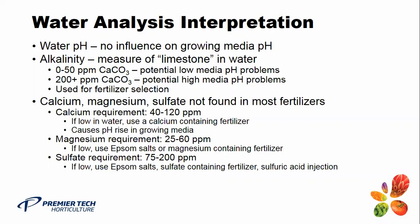So what kind of alkalinity do you want in your water? Ideally, for most greenhouse crops, you want to have it between 80 and 150 parts per million calcium carbonate. Once you get below 50 parts per million, you can start having some issues because you've got very little alkalinity in the water, very little buffering capacity. The water has no buffering capacity, which means that if you use a slightly acidic or slightly basic fertilizer, your soil pH can fluctuate very quickly and into very high extremes.